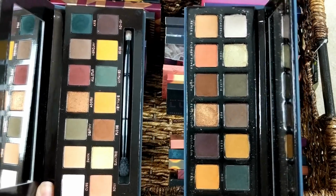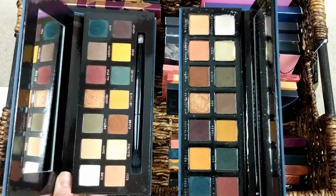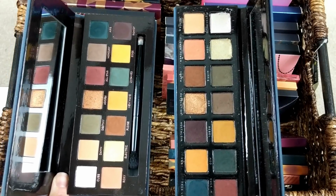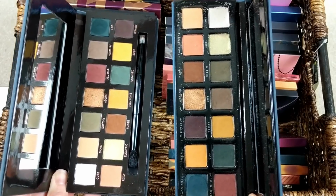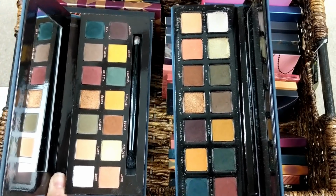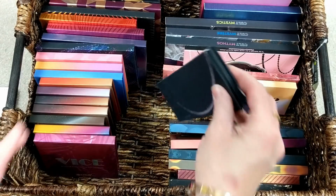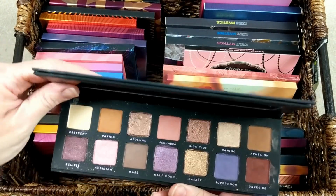I wasn't crazy about the formula, and I actually prefer the Retro Love formula a little bit more because it's not quite as powdery. There isn't as much fallout and kick-ups. So if you like the colors in the Subculture, but you were worried about the formula, go for the Retro Love because it's pretty much the exact same thing. Next up, we have Luna, and I did a whole video on this one as well.